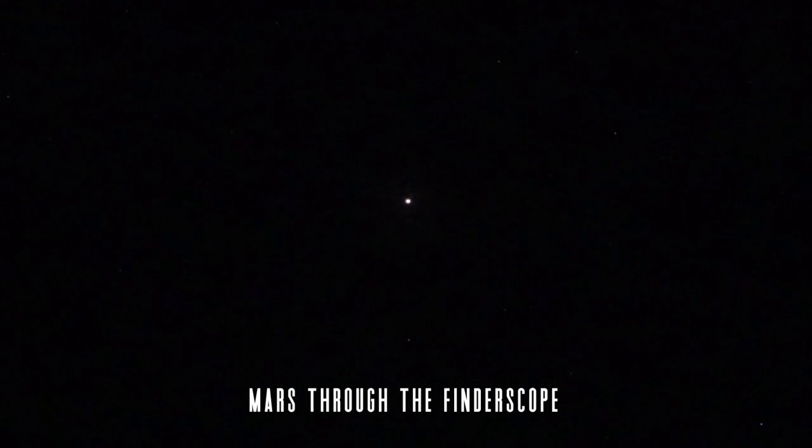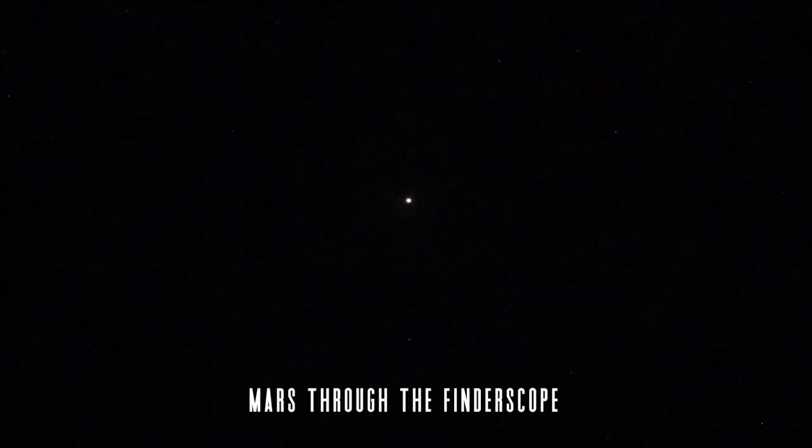We're at the telescope on a cold and clear night with almost no wind, and the atmosphere is very steady. These are near perfect conditions for where I live for getting out to image the planets. And the name of the game for Mars or any planet in our solar system is high frame rate imaging.